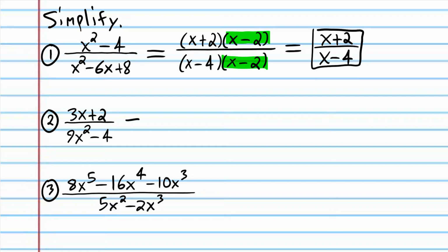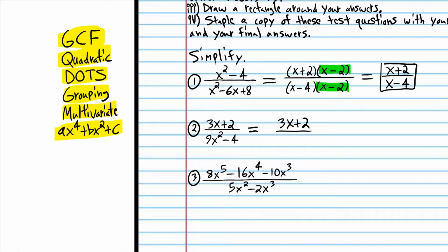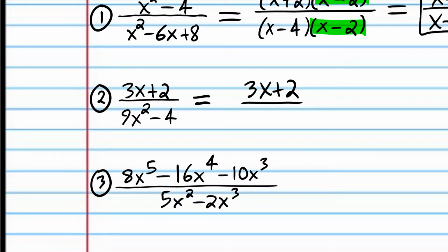All right, we're back. So the numerator, we can't do anything with the numerator, so we just rewrite it. But the denominator, that is a difference of two squares. And the reason I know that is because we have a square here and a square here.